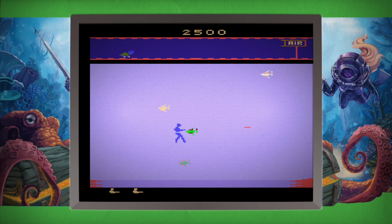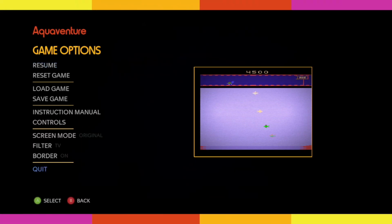I imagine, oh, I see an air level up there. So I imagine I need to go up every now and then. That's if these fish, which can apparently kill me with one hit. That's pretty interesting. I've got a gun, yet these fish can kill me with one hit. But yeah, I'd have to read the instructions to see what the overall mission of that game was, but that was actually pretty fun. So let's jump out of that.